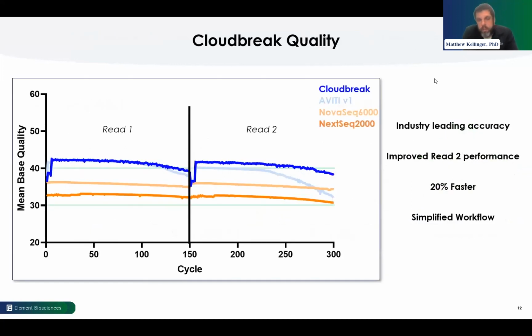So quality is always something that's extremely important in any sequencing application we're going to put out. You can see the V1 performance of the AVITI there in light blue, and we've done a lot of benchmarking against both NovaSeq 6000 and the NextSeq 2000. And the V1 chemistry showed very strong performance in terms of higher quality than that competitor platform. And what Cloudbreak brings is more consistency in terms of the performance. So you can see the large gains that were made in read quality, and a large fraction of the bases being actually above Q40. This is all done at 20% faster times and with those simpler workflows.